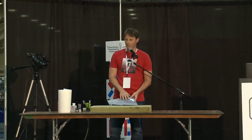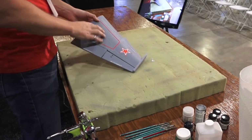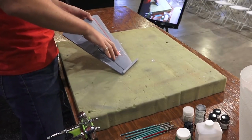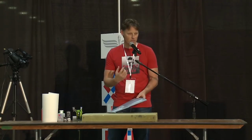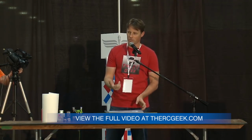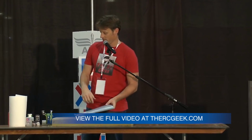So the first thing I'm going to do here is we're going to do a little bit of airbrushing, but what we're going to do is fade the centers of some of these panels to give it kind of an uneven look. The reason for that is when you see airplanes sitting out on the ramp, they never are one uniform color. They always have faded panels, and you have access panels that are accessed regularly, and sometimes those are darker colors than others, so we're going to do that first. So let me grab the airbrush.